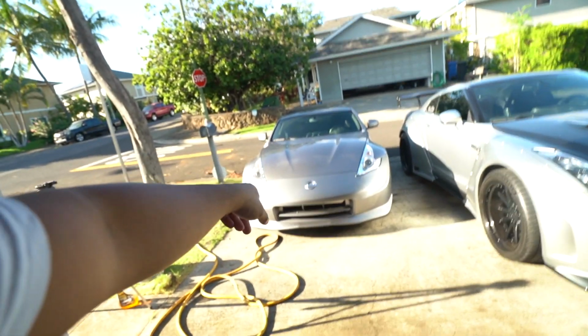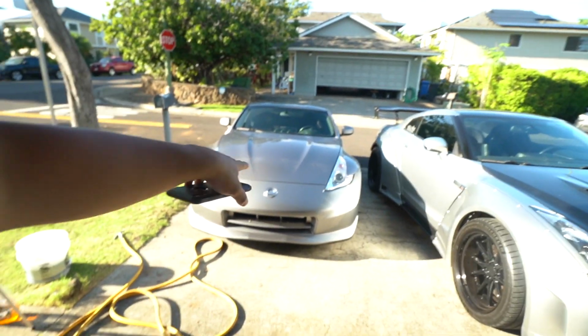And we got both Nissan 370Z and wide body GTR sitting outside. Now, unfortunately, I'm gonna have to cut detailing a little bit short today. So we're gonna go ahead and wash the 370Z. I'm gonna make it in record time, guys.